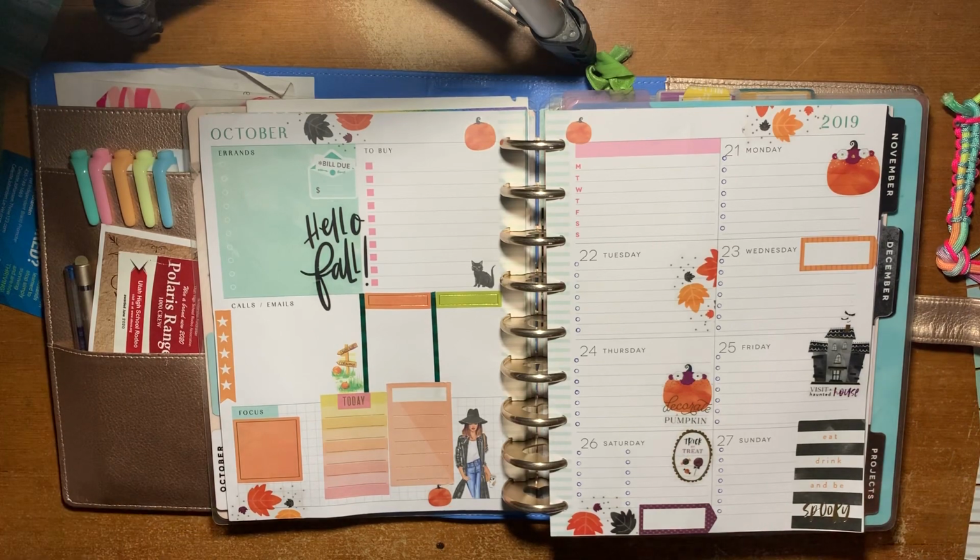I know there's the Homebody and it's such a beautiful planner, but I really like this planner and I can't justify getting the Homebody unless I can get it on such a good sale that it's like the Stargazer, where I got it for the price of the disc, if I would have bought the disc.